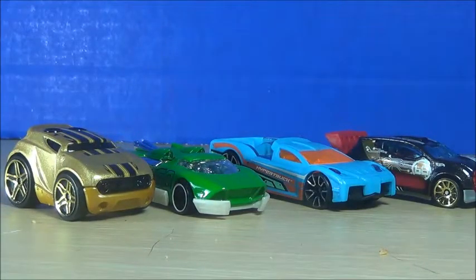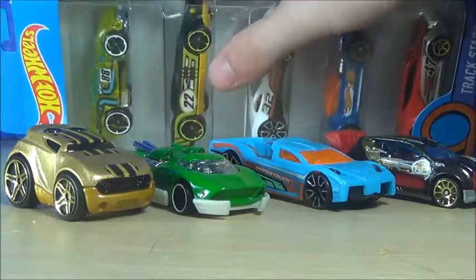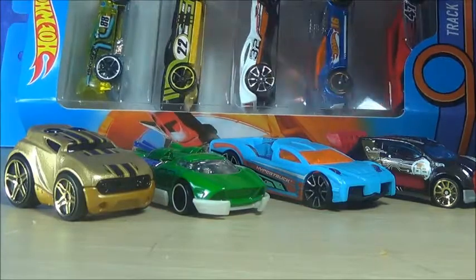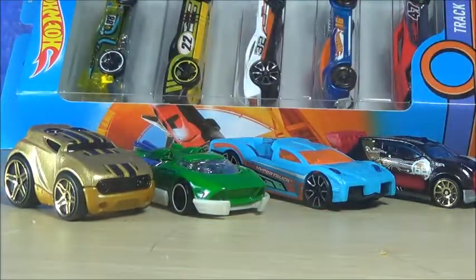Hopefully, I will get the rest. There's about 8 more cars that I need to get. And of course, once again, let's take a look at that with the error car. That's pretty cool. I will not be opening this. I will hopefully try and get another pack to open.